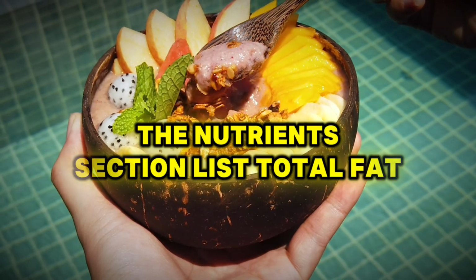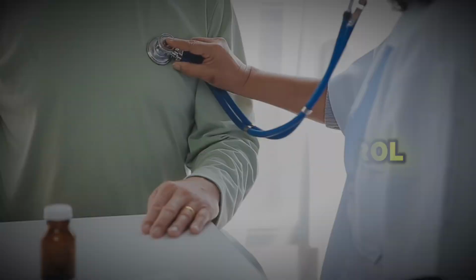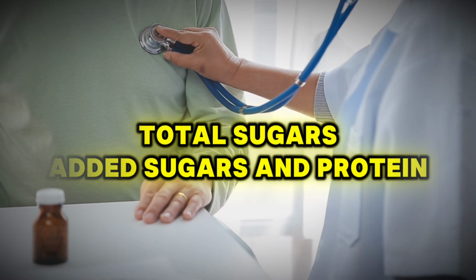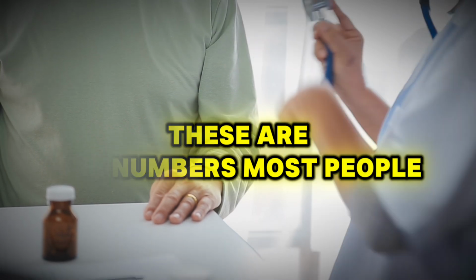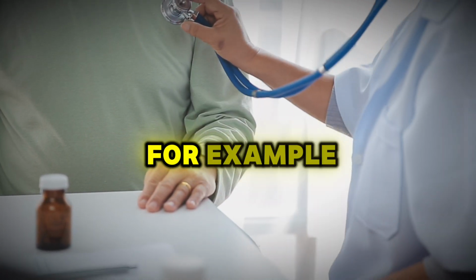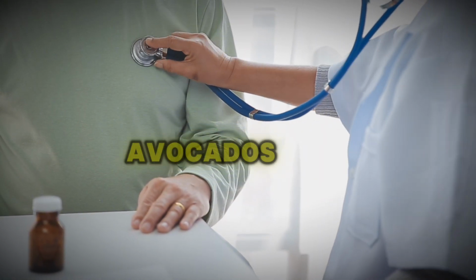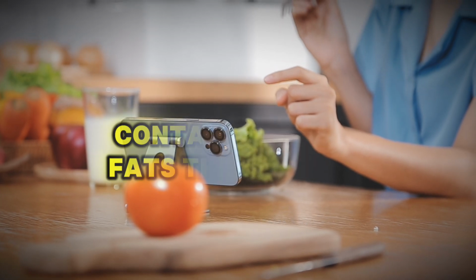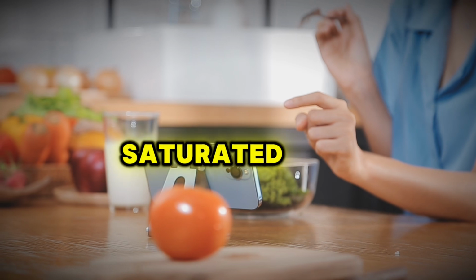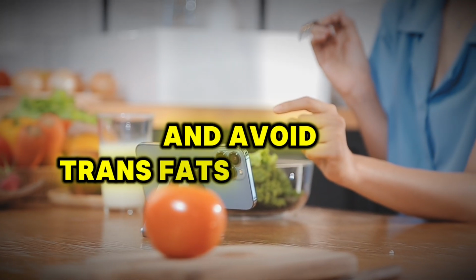The nutrients section lists total fat, saturated fat, trans fat, cholesterol, sodium, total carbohydrates, dietary fiber, total sugars, added sugars, and protein. These are the numbers most people focus on, but they can be misleading without context. For example, total fat includes both healthy and unhealthy fats. Avocados, nuts, and olive oil contain healthy fats that benefit your heart and brain. The key is to limit saturated fats, found in animal products and some plant oils, and avoid trans fats completely.